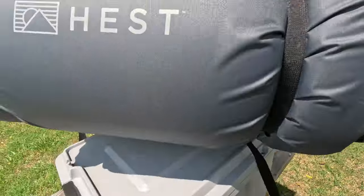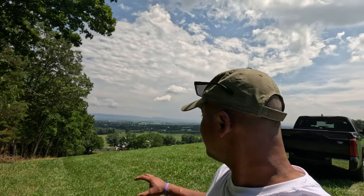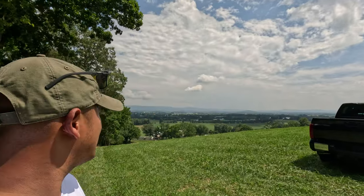Guys, this campsite is awesome. I really, really, really love it. You guys can see my view back here. Just stunning, right? It's so gorgeous.